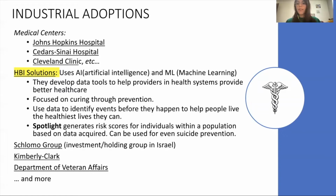We also have other uses. We can also see NoSQL being implemented in something like the Shlomo Group, which is an investment or holding group in Israel. It's one of the largest. We also have Kimberly-Clark, a well-known brand. They have also used Cache. The Department of Veterans Affairs of the United States of America also uses this, and a lot more.